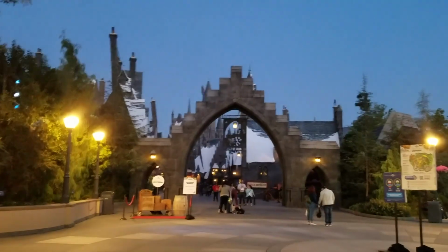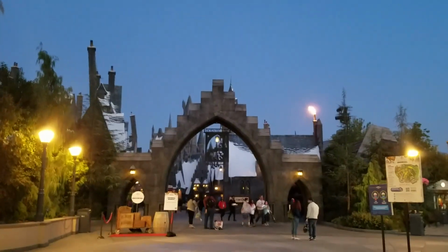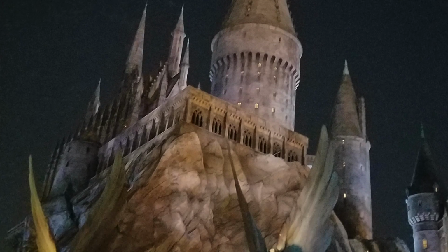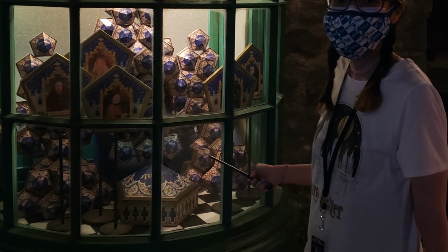We ended up finishing our day over at Hogsmeade, which is where we started it. The line for the ride was still short, so we ended up doing that a couple more times. I think at the end it was 5 times that we rode it. So we ended up getting to ride it a few times, and it's kind of nice to go back to Hogsmeade at nighttime and see everything lit up.